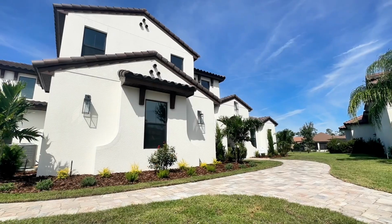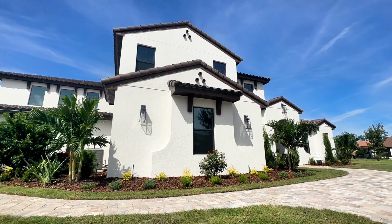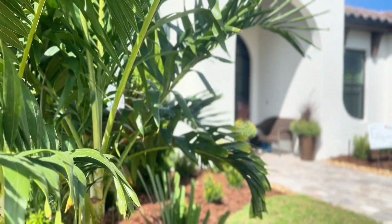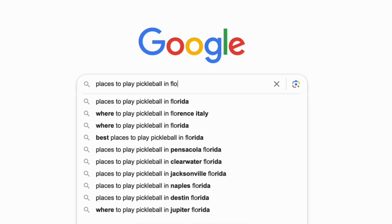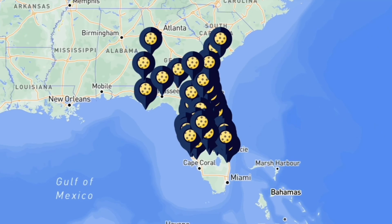Now we're gonna head into the favorite part of this house, which is the pickleball court. But before we do, I really wanted to get to the bottom of why they decided to build a court in their own home when there's so many courts available to the public.